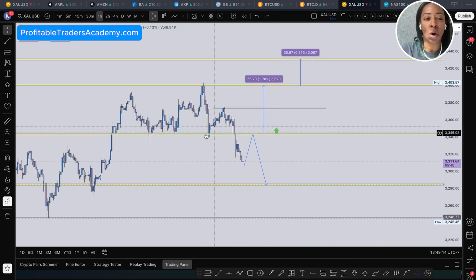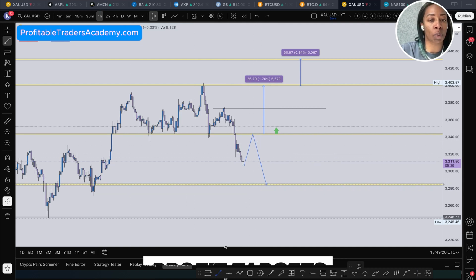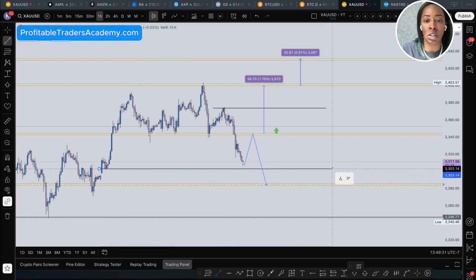So focusing here on the downside again. This is my idea, this break and retest idea, and then looking at potential profit targets, especially since price broke this level right here where it was maintaining a really strong support and now it's not. So I would be looking for an area possibly in here to target for that break and retest. So perhaps not here initially, but right here.